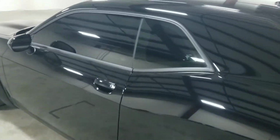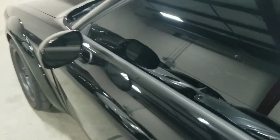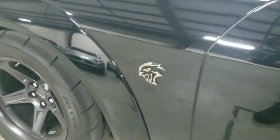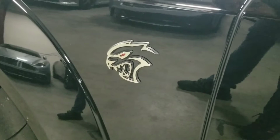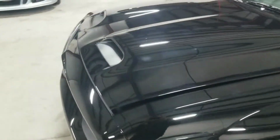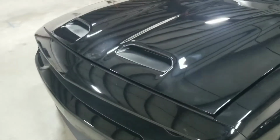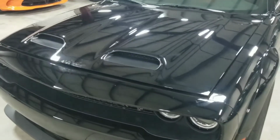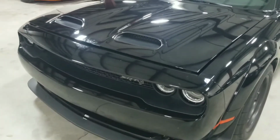I'm gonna go ahead and pop the hood. Once again, moving along towards the other side here, we have the other Hellcat Red Eye emblem on the fender. And then on the hood, cool thing too, it has dual hood scoops. I'm going to point out one other thing that most people probably don't realize about this car.